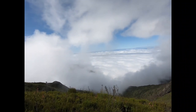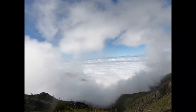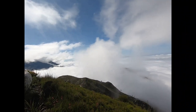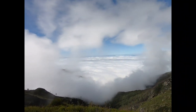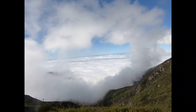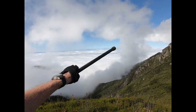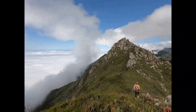Here we are on the top of Outeniqua View. And there's a field of clouds. Wow. Feels as if you can just step off the mountain and carry on walking. Amazing.